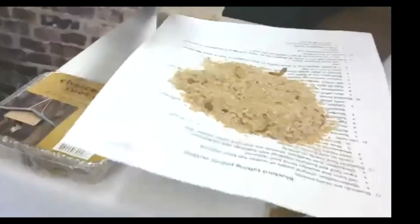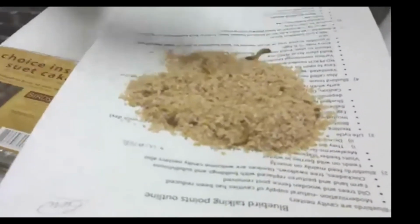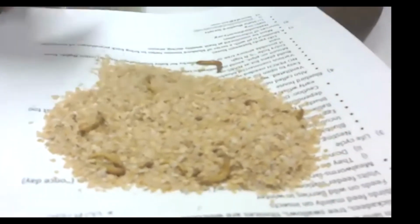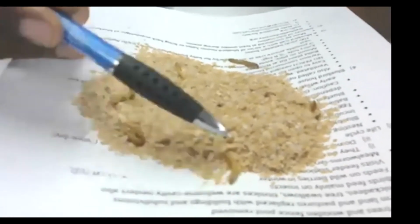These are mealworms from Wild Birds Unlimited. Let's see if they've come alive here. I'm just going to put some on the paper so you can see them. I had them in the refrigerator so they wouldn't be active. These are actual mealworms. Like I said, the bluebird mom loves them. She'll pig out on these as long as they're available.